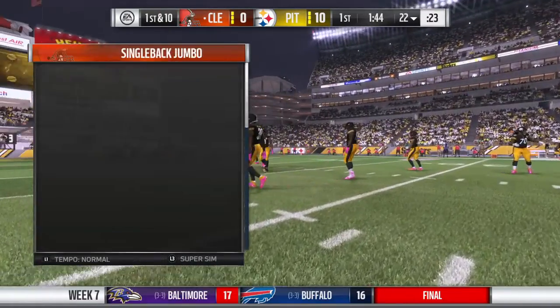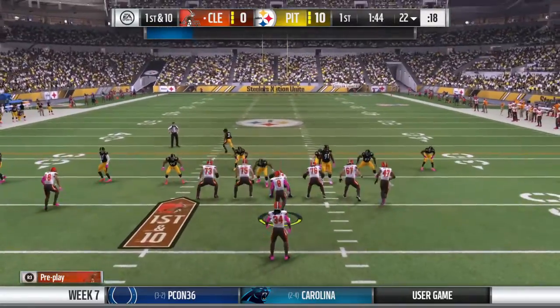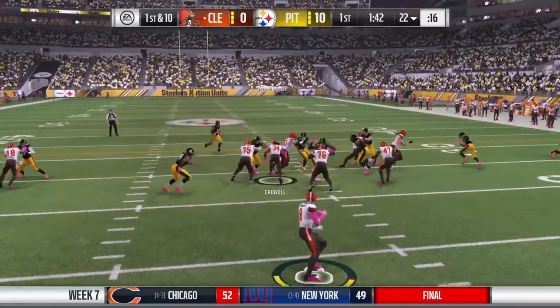Start of this next possession, the score, 7-0. And now Cleveland geared up to take the field. And the last drive, the first drive for them, not very good. 3 and out. What do they go to here?